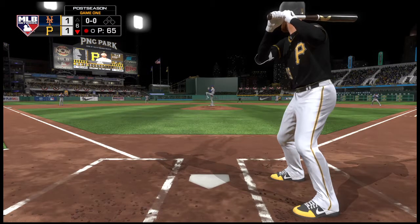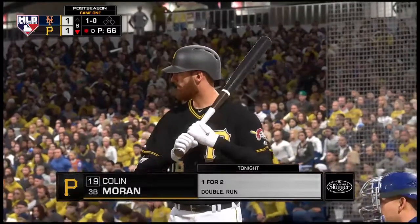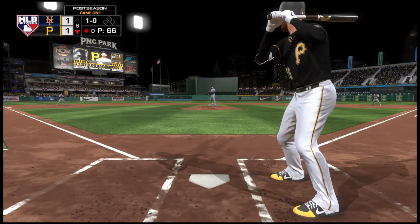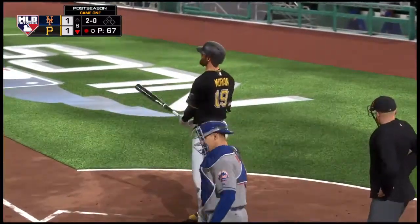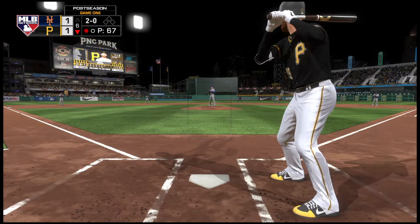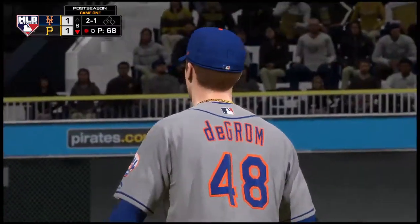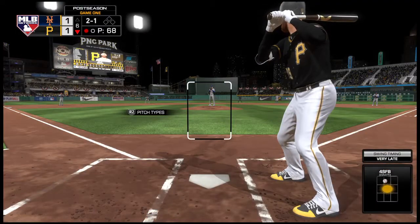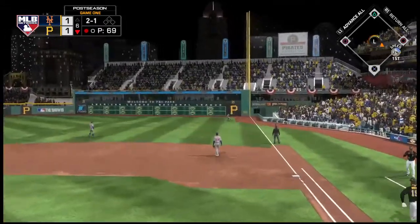Standing in now, Colin Moran. As he'll take a look at ball 1. A hit in 2 at-bats for him at this point in the ball game. Checks his swing here, but he does so in time. One out, nobody on. Two and one. That's straight smoke at 99, guys. It's almost unfair. This is pulled into right, and that's into the outfield for a 1-out base hit.